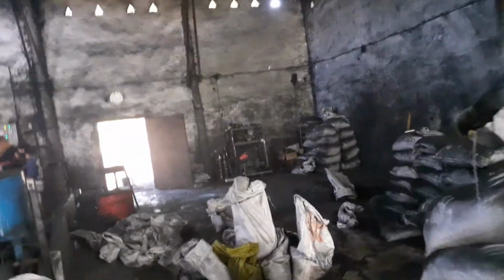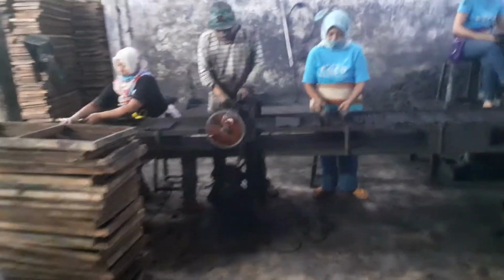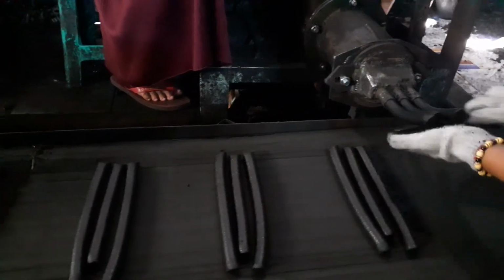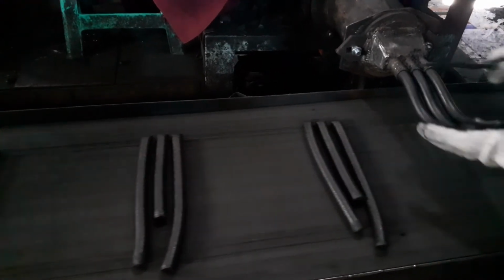Put it in a mixer machine. This is the mixer machine. After the mixer machine, it becomes a charcoal dough. This is charcoal dough. Coconut charcoal dough.